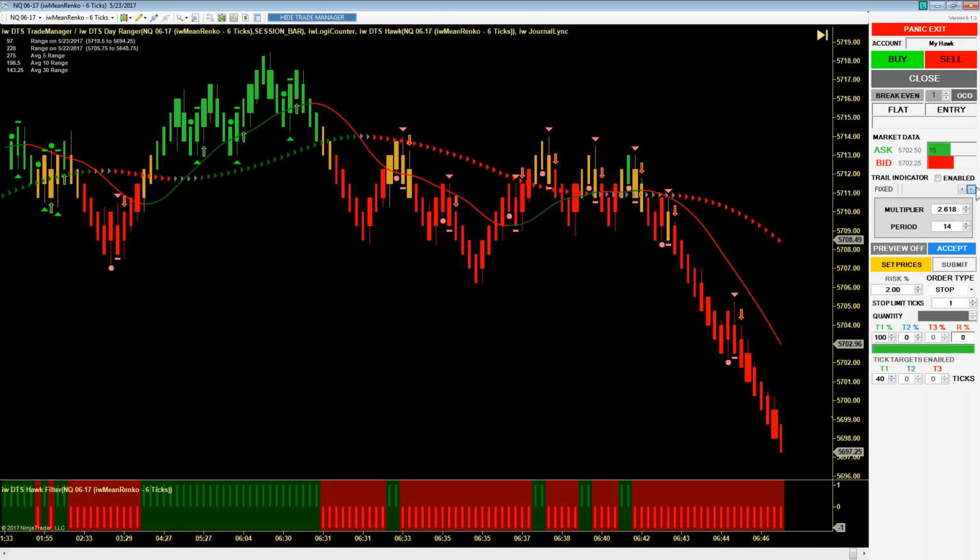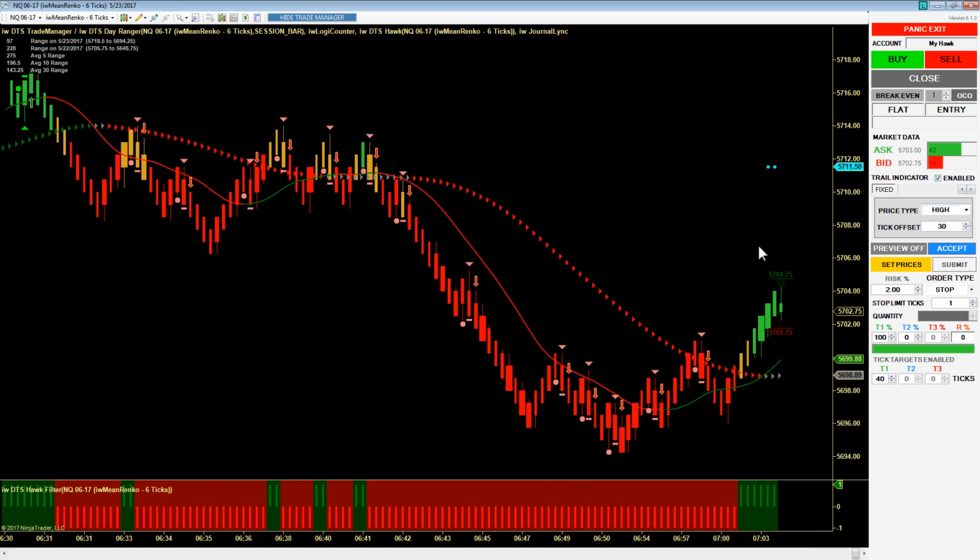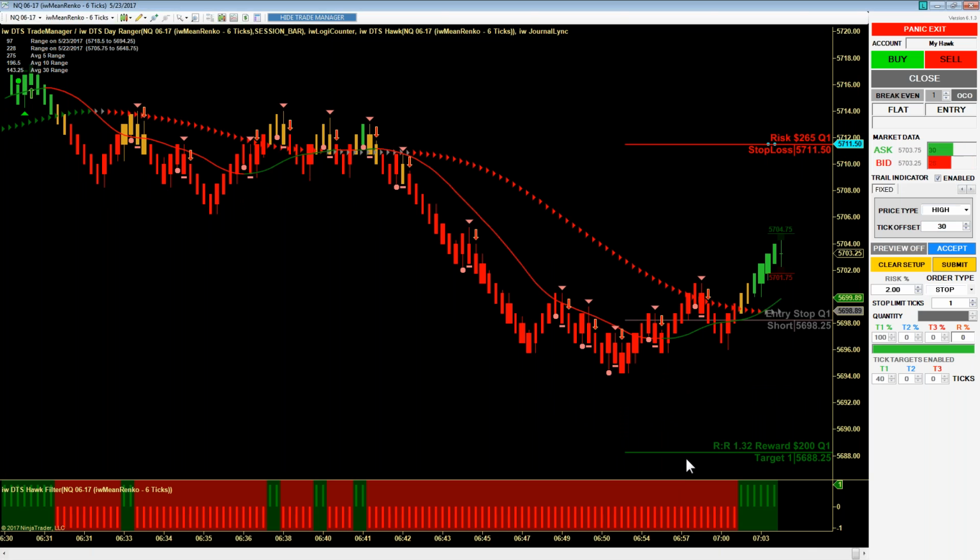Now we do have the fixed tick strategy right here, so you could certainly run a 30-tick stop, let's say off of the high, and that's what your stop is going to look like. So let's say you chose to short this macro pullback signal right here. There's your 30-tick stop. If you decide, like I said, that 15% is an adequate stop on the day, you may choose to only run 10% of the daily range.